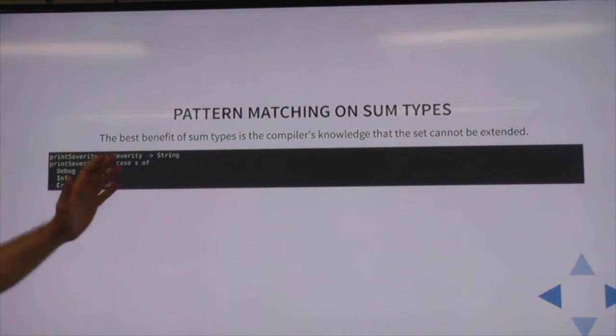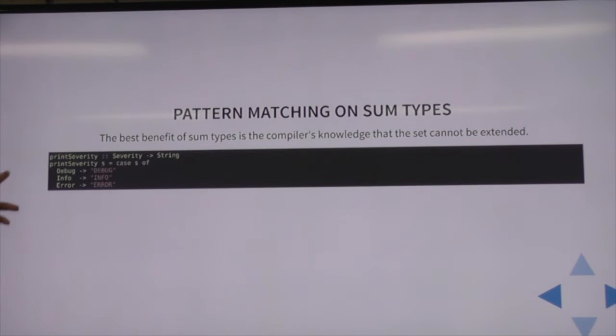So if I write a bit of code, this is one of the few bits of code that you'll see that just deals with debug, info, error, we will get a compiler warning that says, hey, you haven't dealt with warning and you haven't dealt with unknown. You should really do that.